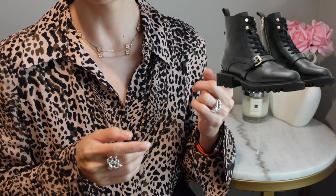Next, I'm really curious about the brand All Saints. I saw these really cool pair of lug sole boots, so I'll try them on. We'll see if they work, but it just seems like a very cool, edgy brand that I'd like to get into.